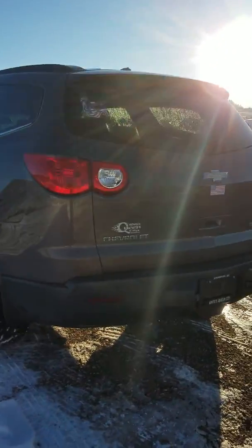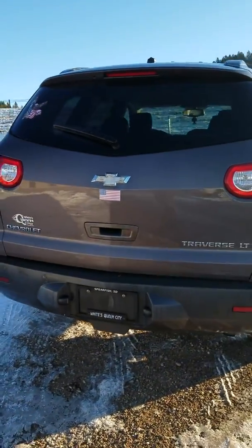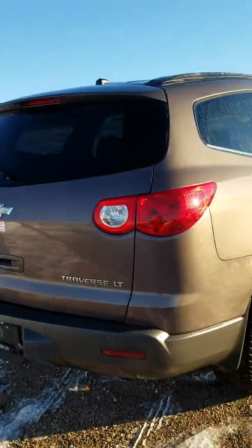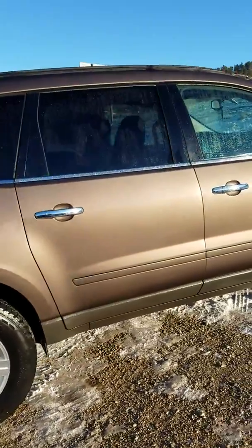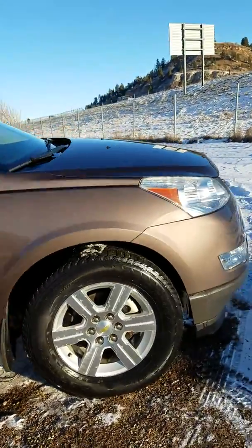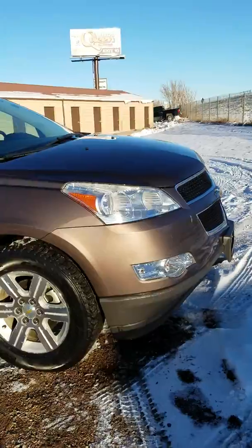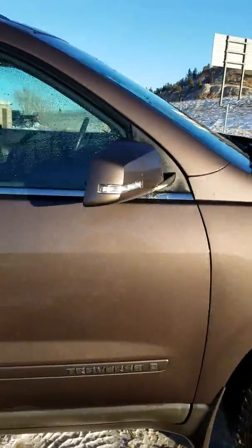It's a nice kind of brownish gray tint. It actually has a tow package on there too, covered up right now. All wheel drive. Give me a little walk around here to show you that there's no damage. I don't even see a scratch to tell you the truth. Great condition, bought here brand new 9 years ago. We'll have a look inside here.